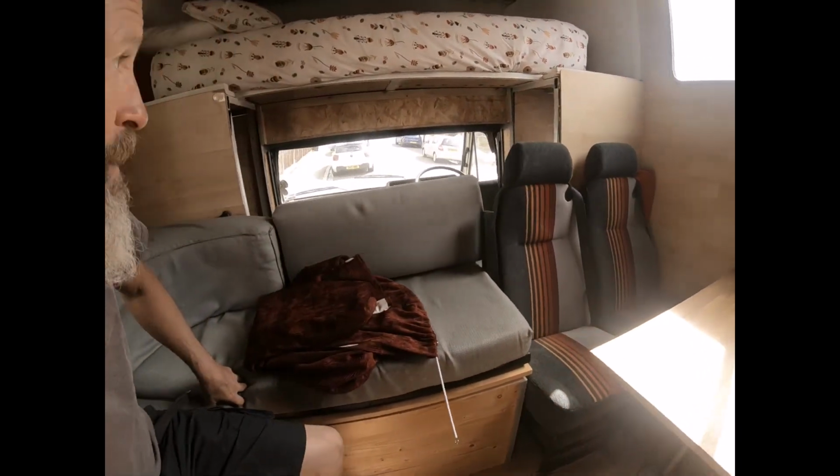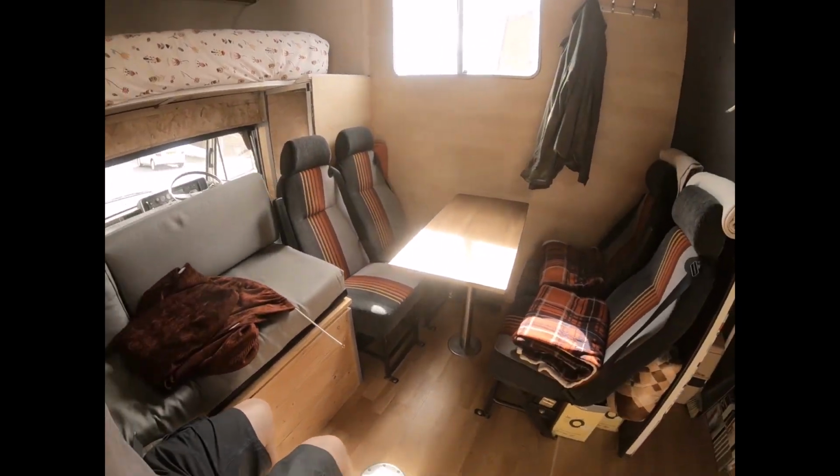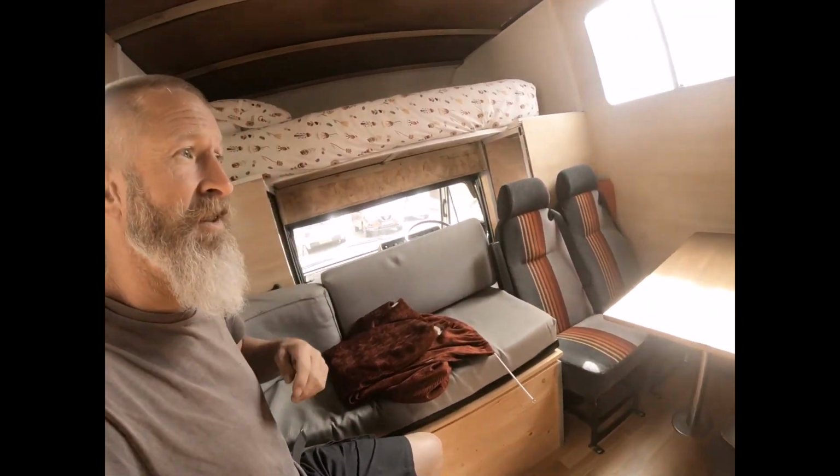And we've got a little cut through into the cab, and we have our little seating area for those that like to sit there during the journey and play games rather than look out of the window. So good luck to them on that.